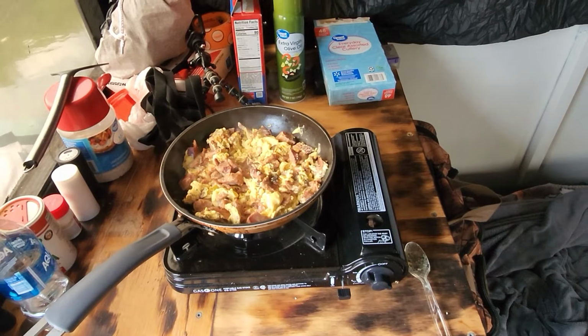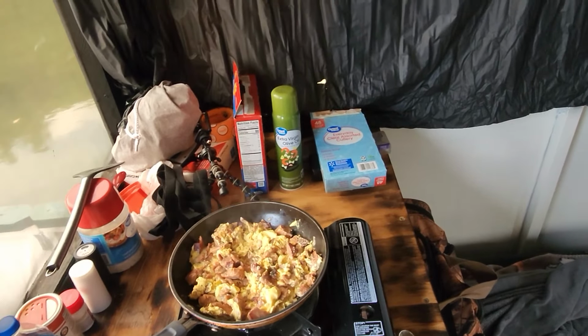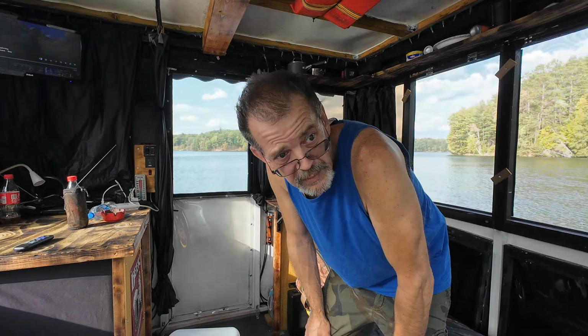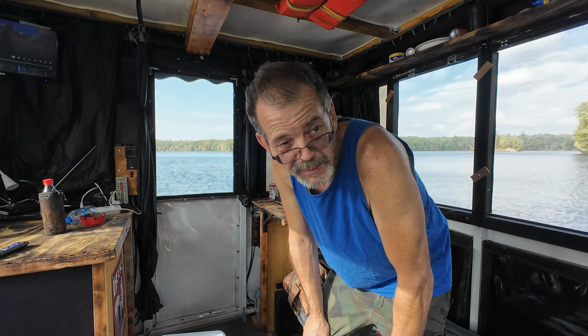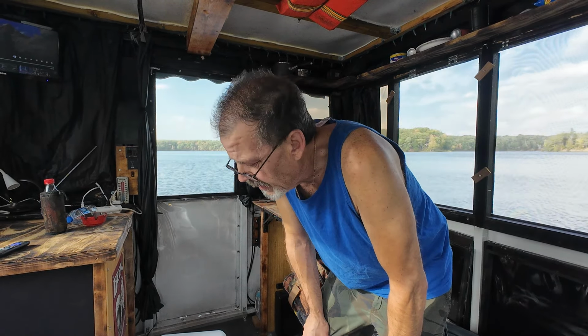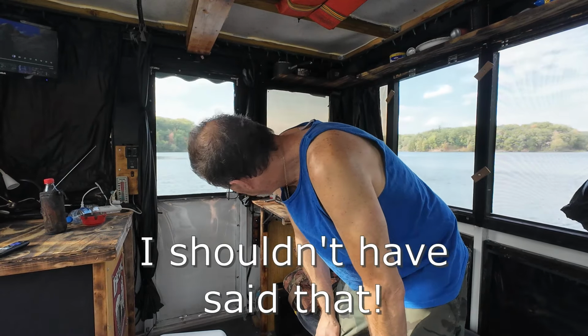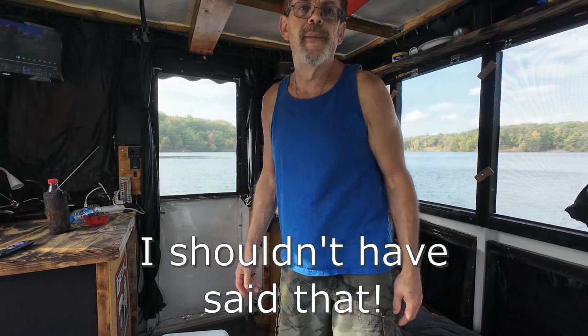Super windy. We got pushed right into shore, just about. The wind is crazy. You see it moving us? The anchor's gonna rip out of the front of the boat. All right.